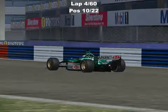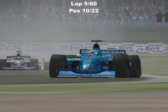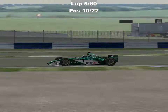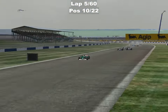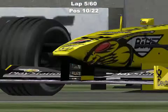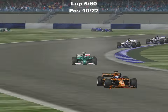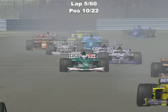Mendoza manages to get 10th place from Jenson Button, all because of that mistake from Mika Häkkinen, which bunched up the field. Mendoza managed to get a bit closer to Button, and he looks closer now to Verstappen as well in the Arrows. So that little battle between Häkkinen and Villeneuve might have benefited Mendoza as well. He's trying to hunt down Verstappen now. We're gonna see if he's able to.